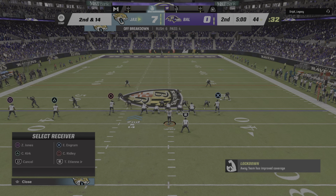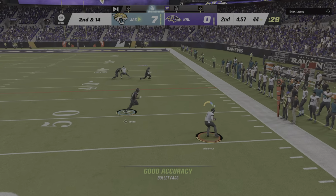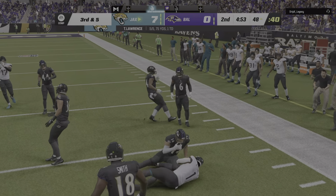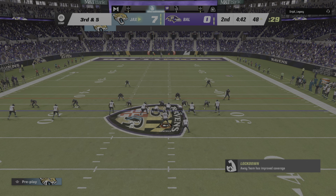First play of the drive, loss of 4. Now they'll look to move it forward here on 2nd and 14. Now Lawrence. He'll drop this one off with ETN. And they're able to work this across midfield to the 48. They'll need 5 on this play to move the sticks.